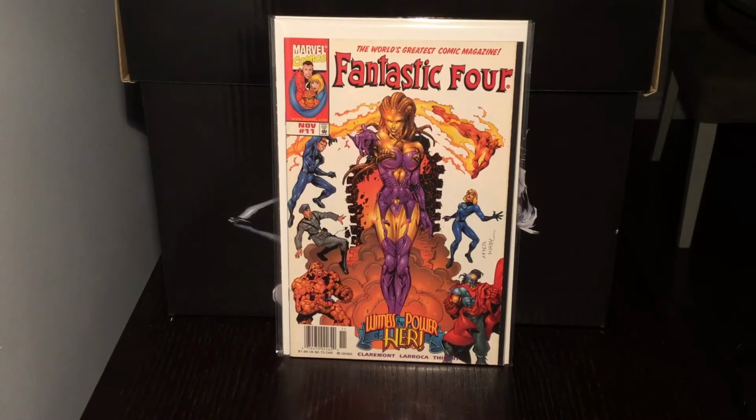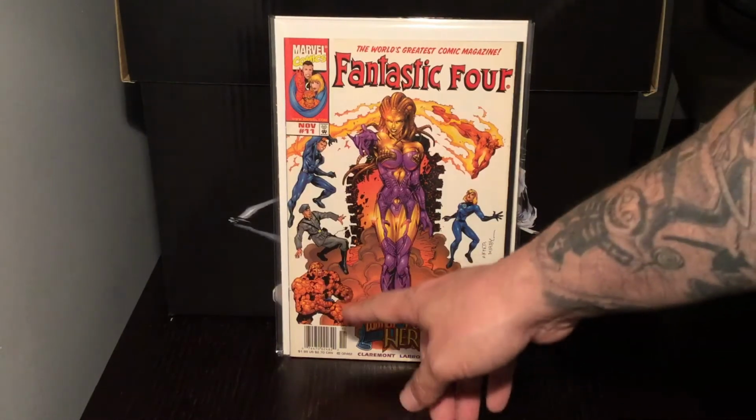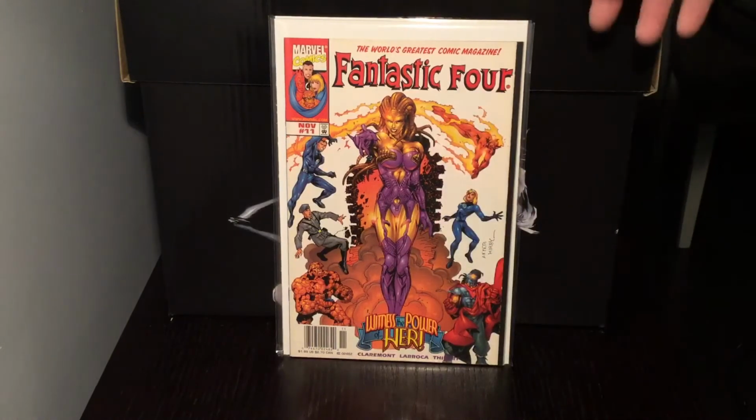So the next book we're going to look at is Fantastic Four #11, first appearance of Aisha. Now this book is pretty awesome. I like this book a lot. Again, I picked this up because it was a newsstand. Got it for about $5.